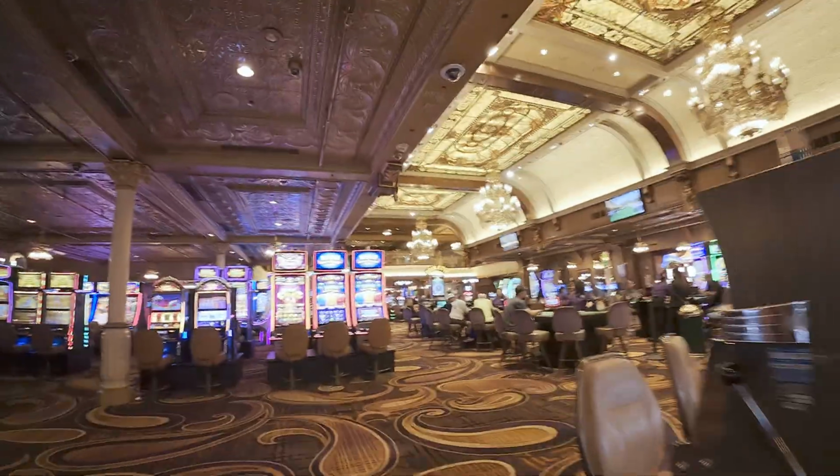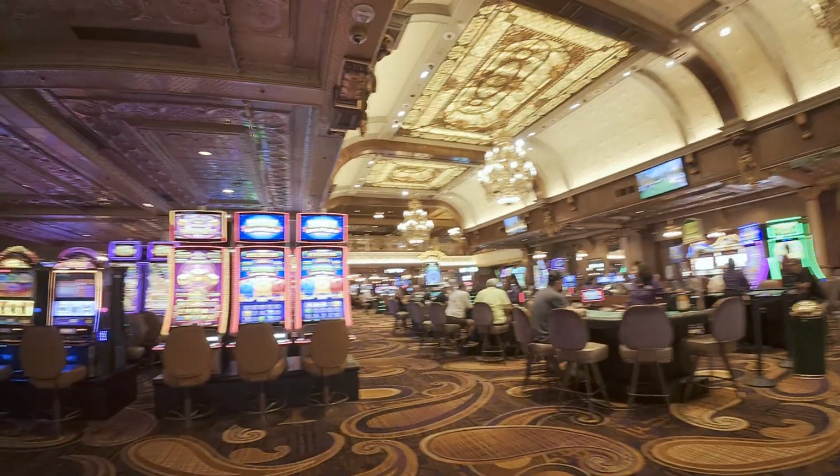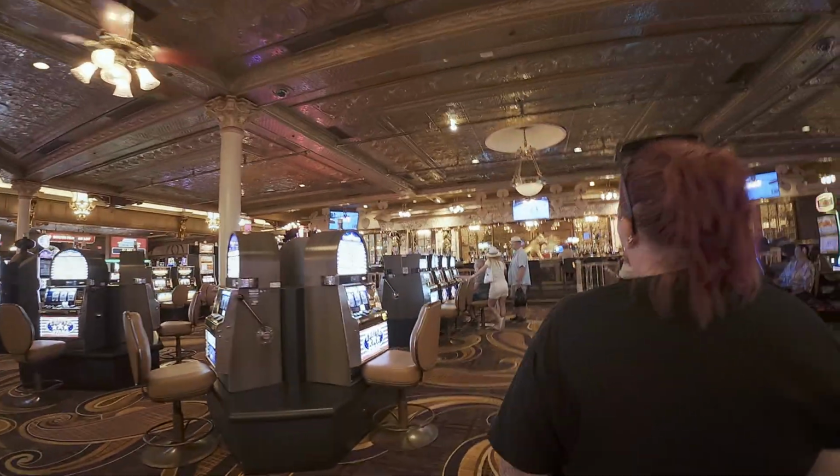Yeah, I was really trying to get you guys up there, get us up there to check out what they had up there, but that elevator's out of service, unfortunately. So I think that's going to do it for Main Street Station here in downtown Las Vegas.